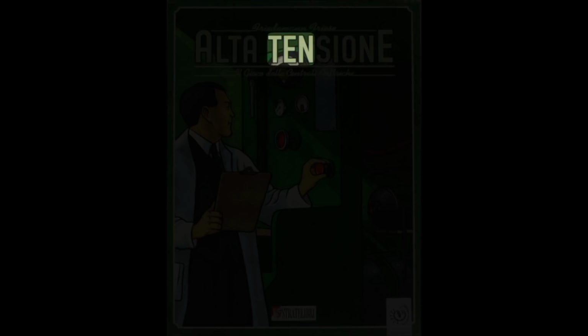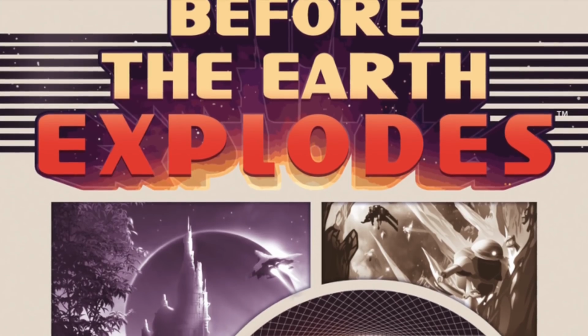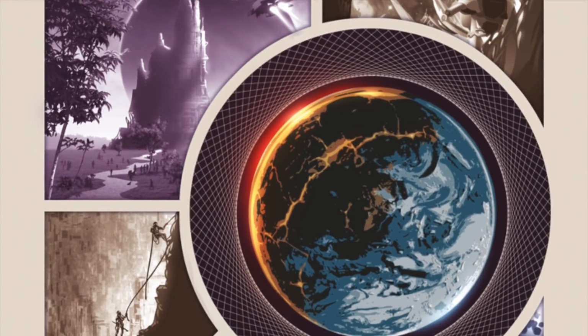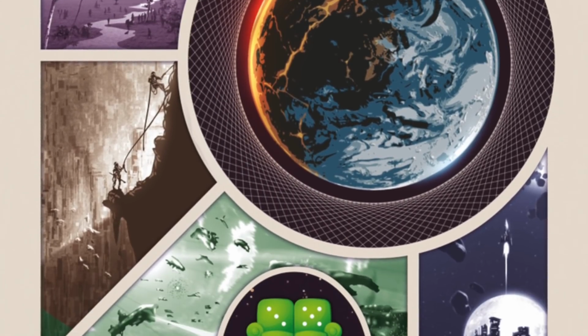Number 10. Alright, number 10 is Before the Earth Explodes by Green Couch Games. This is a 2-player game that takes 20 minutes to play, and the 2 players face off with the use of simultaneous action, clever tactics, and intuition.